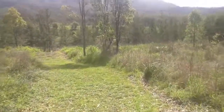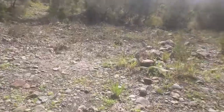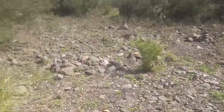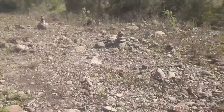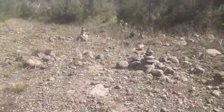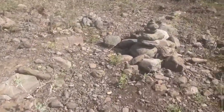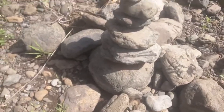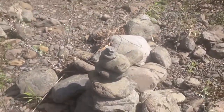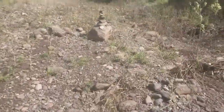So I'm going to continue down here, and it looks like there's a bit of a creek just down here at the start of the trail, so I might quickly show you that. This is a dry creek. That's interesting. Somebody's piled up a whole heap of stones. There's another one just over here.